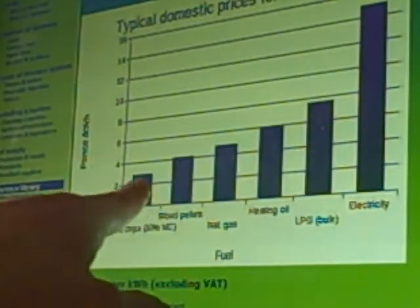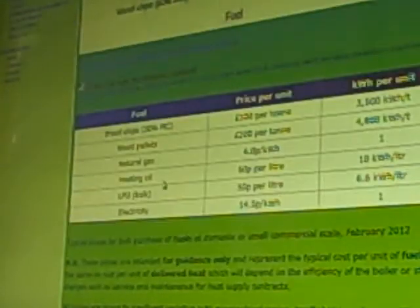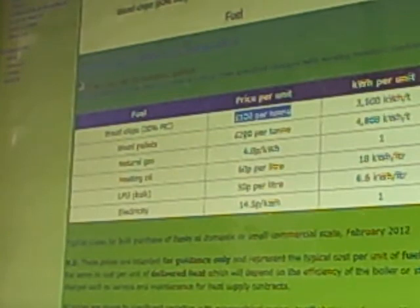just look at that, okay? Wood pellets, wood chips. If your wood chips are at 30% moisture content, figures are down there. Sure, you've got to do a cash layout for each and every single thing, but on the other hand, it's doable.